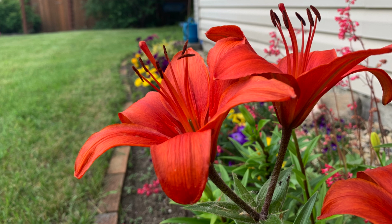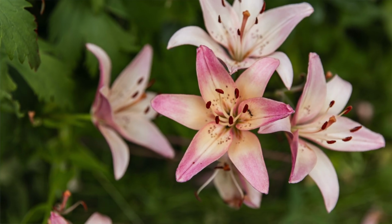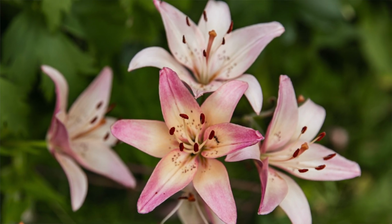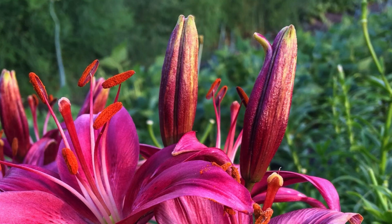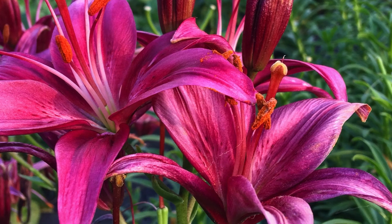Asiatic lilies are so easy to grow. You basically set them in the ground and forget about them. They come in a wide array of colors: yellows, oranges, pinks, reds, whites, any sort of variation in between, and they are a lovely surprise at the beginning to middle, and even some of them at the end of July.